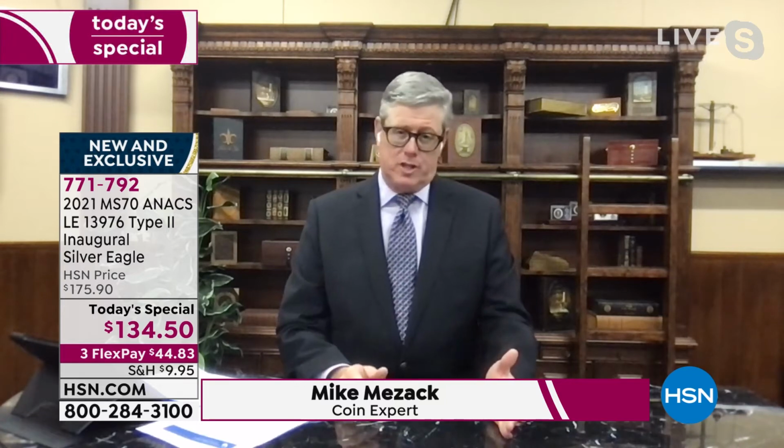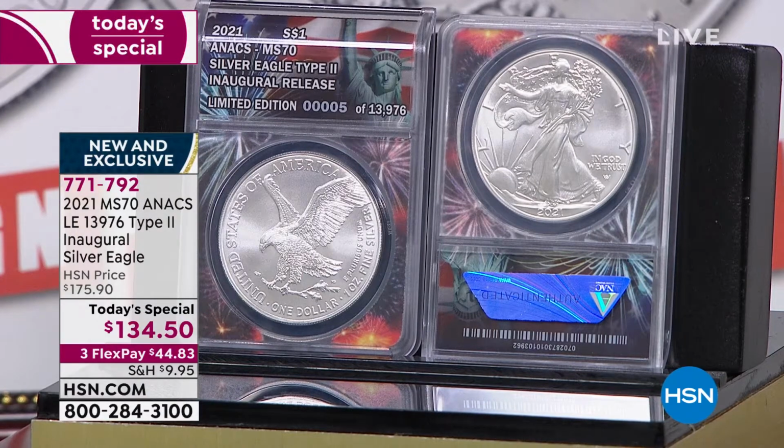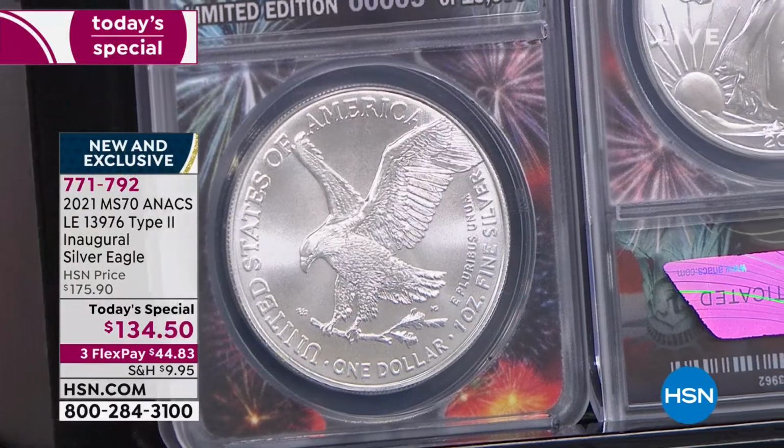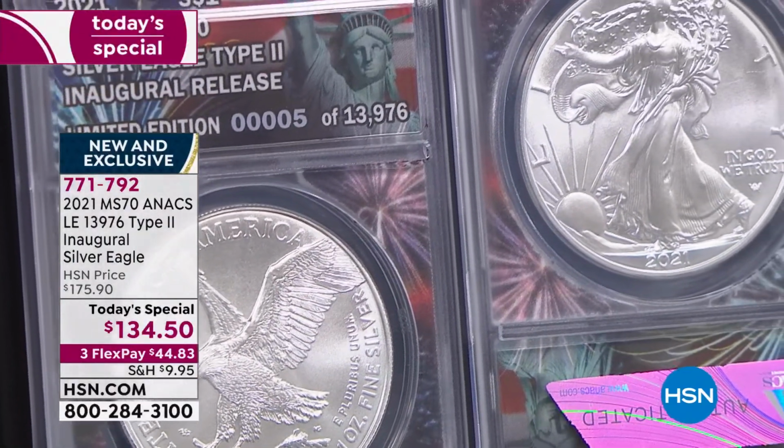It's been official since late 2019. The United States Mint announced they were going to release the new American Silver Eagle in 2021. We assumed it would be at the beginning of 2021. However, in between 2019 and 2021, there was a little thing called 2020, and 2020 didn't work out in a lot of different ways for a lot of different reasons.